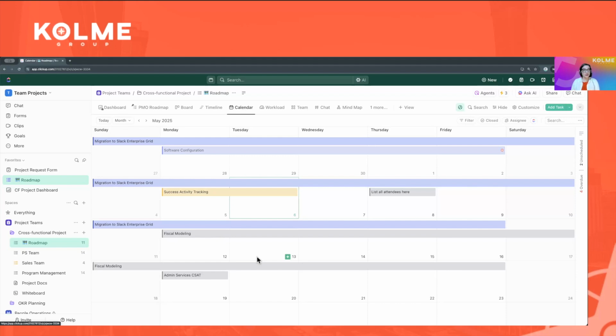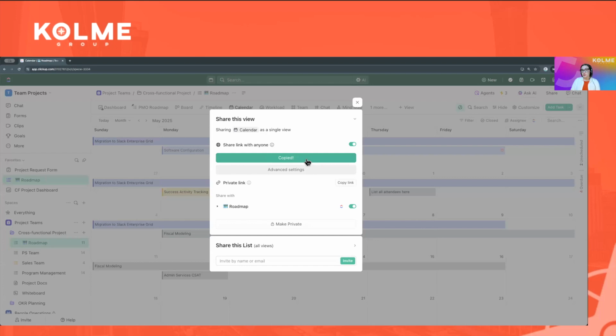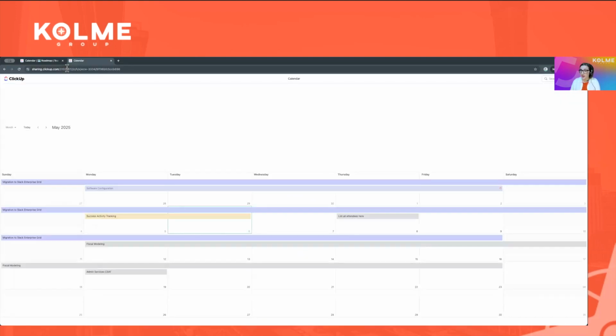So calendars are really great. And most of these views that we've looked at so far, we can actually share them to individuals that are outside of ClickUp. So if I come in and I generate this public URL and I add that, anywhere that we have internet access, a browser, email, I can share this however, then we can share real-time updates and information with people outside of ClickUp, no login needed.